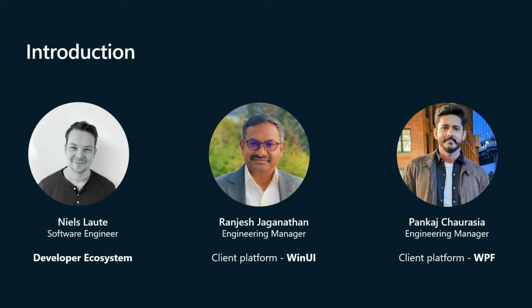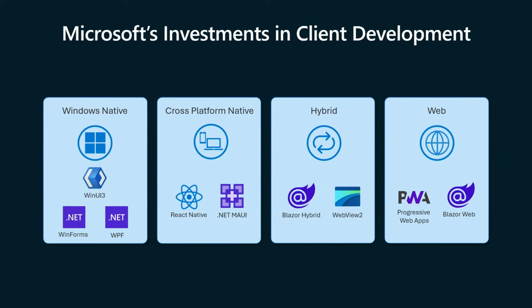They're both engineering managers in the WinUI and WPF team, so they can help us out with all the techie stuff. Hopefully you were able to join yesterday's talk by Shigusa and Jeff. That was really the session where we talked about all of the investments we're doing in WPF and WinUI, and talking about all of the advantages each framework has. We are going to build on top of that and basically look at all of the tips and tricks that you can apply to your app to really make it stand out and really create a superior experience.